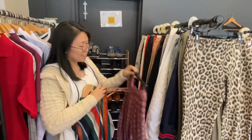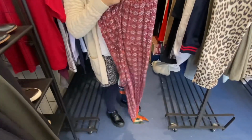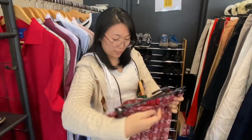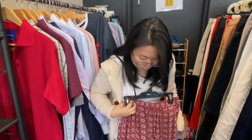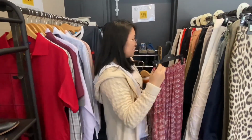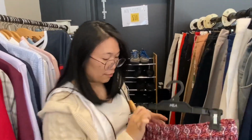Those pants were super comfy, and I had to try them out. I checked the size to see if they would fit, and yeah, just thinking about the pattern, how it would match with my everyday outfits.